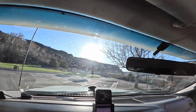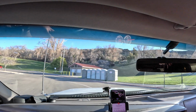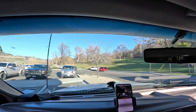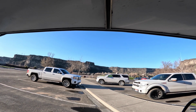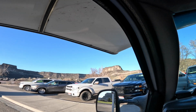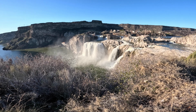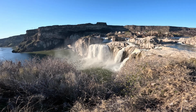Only 6:40 right now. Parked down here at the end, in the extra wide spot. So there you go. Look at that scenery all around. And the big CB radio antenna on top of the truck. All right, let's pause this for a minute. And there you go. Shoshone Falls. Sounds pretty cool.